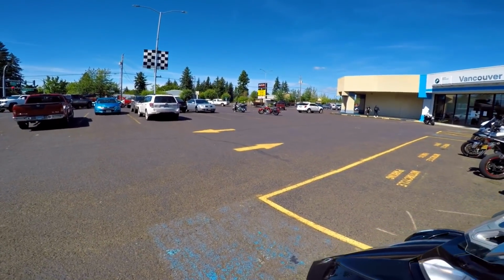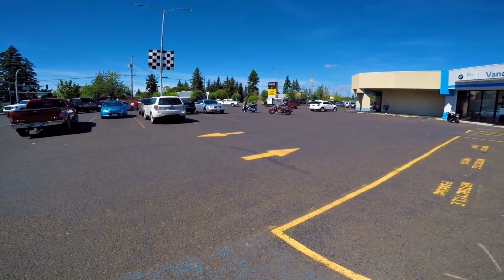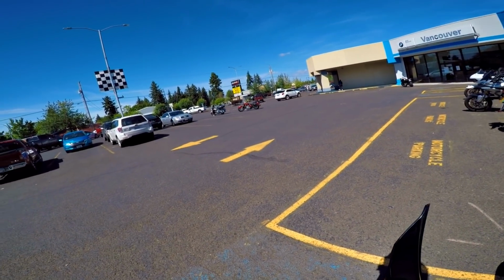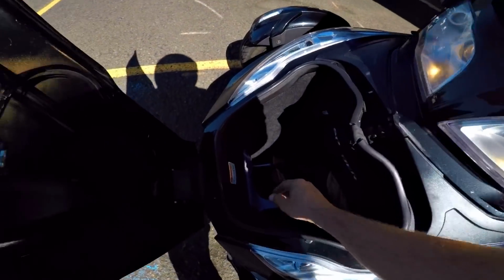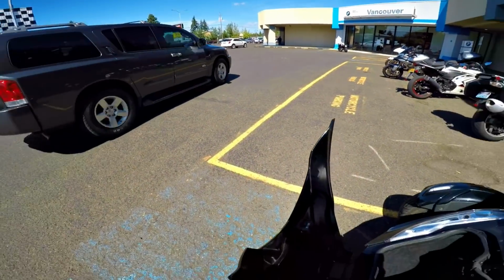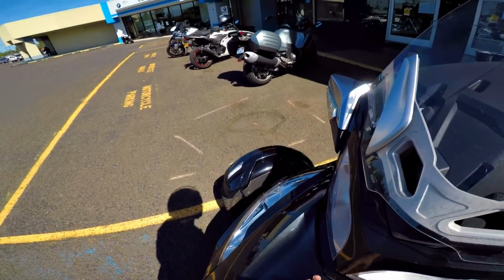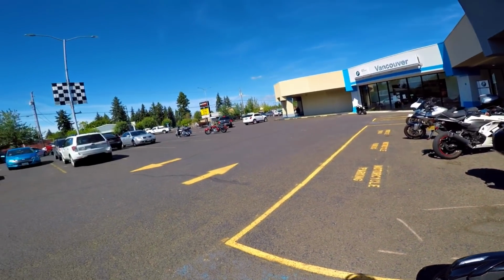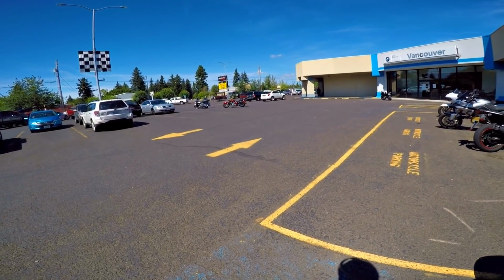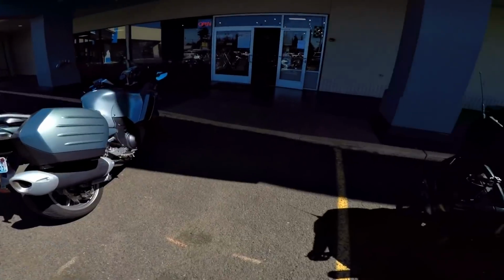Hey, David, look at this 750 out here. What's the odds? David got one of those for his wife, you know, David from the trips, our trip organizer. And super clean. That one's just about as clean as hers. That's way cool. Alright. You can't miss the Harley out there as well.